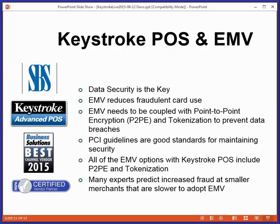Now, there are many experts saying that the fraudsters and the criminals, rather than going just after big stores and big chunks of data, are going to start going after smaller stores now. Fraud is really propagated by people stealing card numbers, creating fraudulent cards with swipes, and going and buying resellable merchandise at stores. That's really how they make their money, off of the use of fraudulent cards. And they think that's going to boil down to some smaller merchants that they'll be focusing on because they haven't made the switch to EMV.